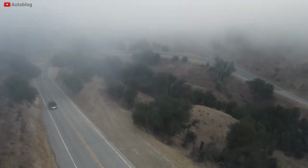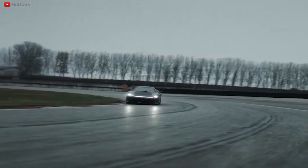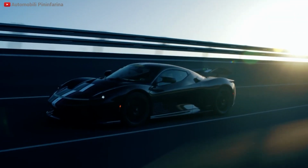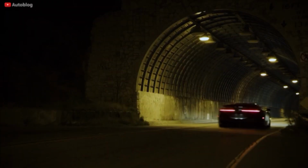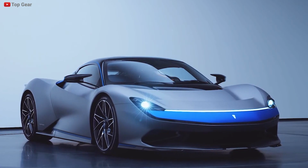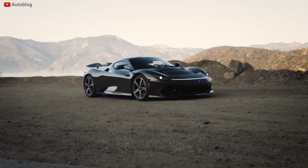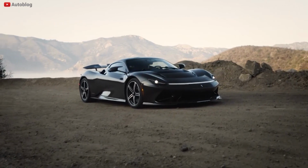1,877 base horsepower. Pininfarina claims it can reach 217 miles per hour and go from 0 to 60 miles per hour in 2 seconds. We wouldn't take additional care of it, but the firm claims it can go 280 miles between charges. It's not for everyone. Only 150 will be manufactured and cost about £2 million each. You may, however, buy a lottery ticket and pray for some luck.